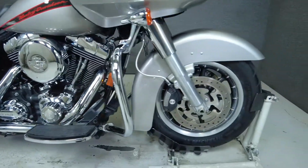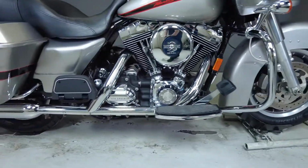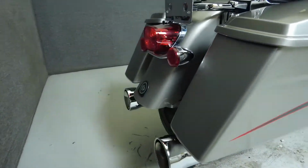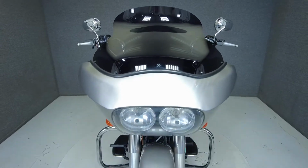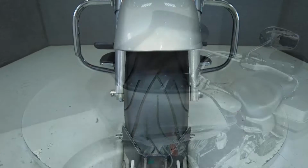Powered by Harley's reputed 96 cubic inch twin cam motor with a 6-speed transmission, the Road Glide puts 92 foot-pounds of torque through a belt final drive. With spacious storage, comfortable seating, and a large fixed fairing, the Road Glide would be a great place to spend a day. It weighs in at 731 pounds and has a 26.9-inch seat height.